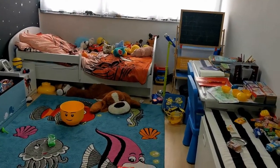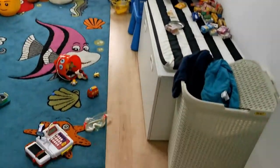Oh, I'm just seated here at the entrance of Levin's room, and I'm looking at this room because it has to be sorted out today. Let me just turn the camera so you can see what I'm seeing. So, this room, let me open the door.